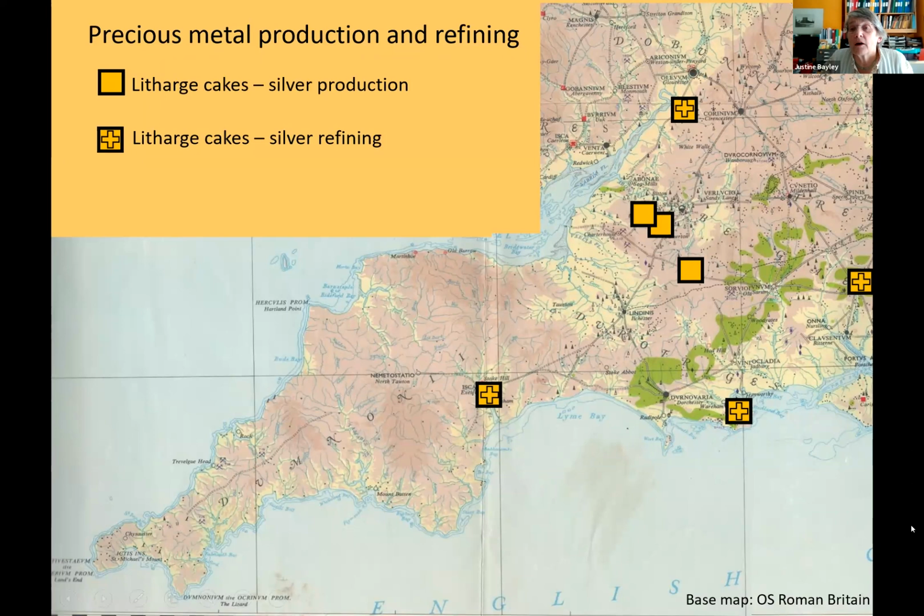And the secondary refining, the symbols there with crosses on, they're from Winchester, from Ewley, from the Temple site, from Hengistbury Head, where they may in fact be late Iron Age, and from Exeter. I haven't actually seen the material. It was recorded by Lady Fox in her excavations, and there are deposits of litharge on some of the large crucibles that were found there more recently as well.